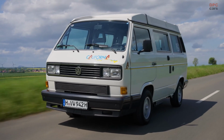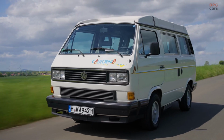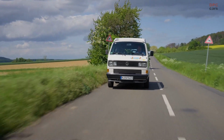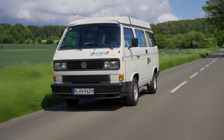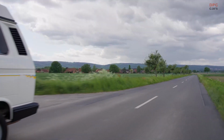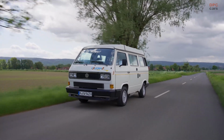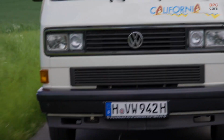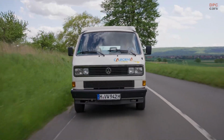Angular lines were the hallmark of the third-generation Type 2 that entered the scene just in time for the 1980s. Slightly bigger overall, it still retained the Type 2 rear-engine design, with a choice of van or pickup bodies. However, it saw the demise of the air-cooled engine in large-scale production, with liquid-cooled mills arriving in 1983. The T3 also saw luxury items like power steering and air conditioning available for the first time.